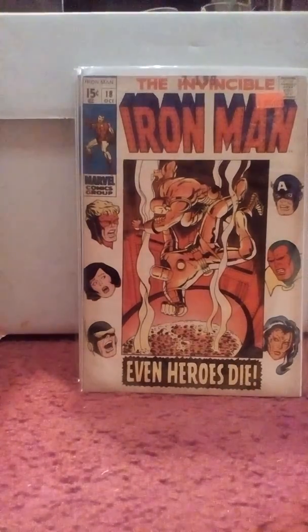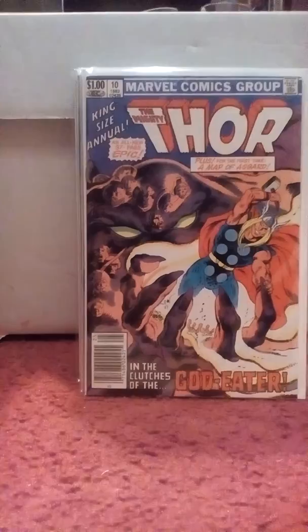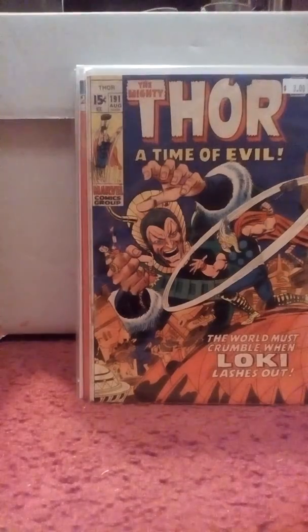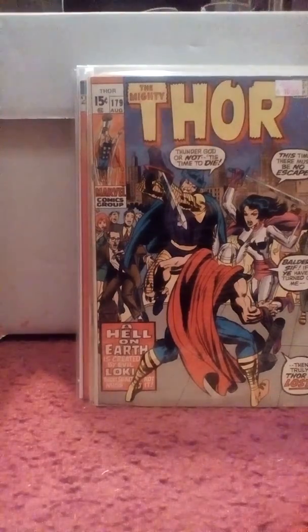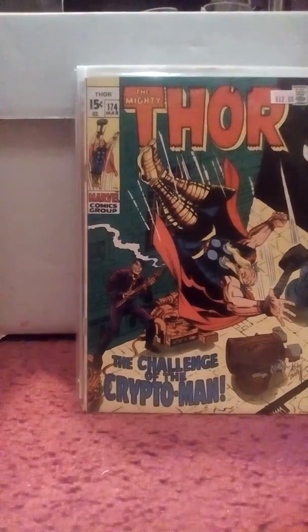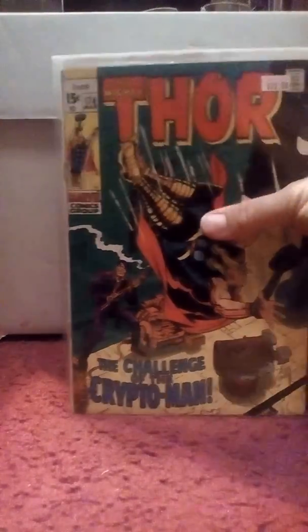Also picked up a couple of Thor. Found this one in I think it was a 25-cent or a 50-cent bin. Thor Annual number 10 from 1982. Hit up Thor number 197, 191, 179. Number 176. I like that cover. Number 174.